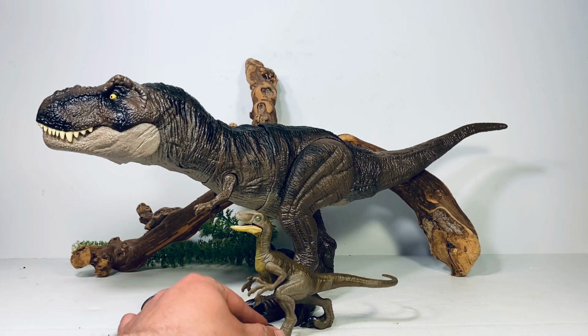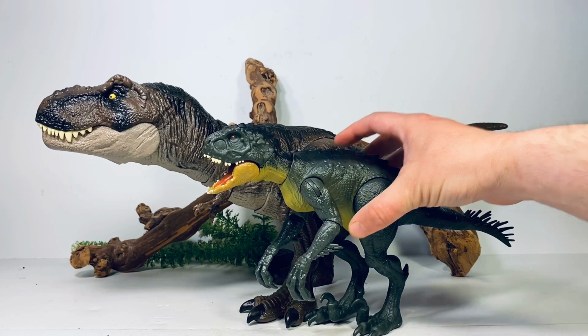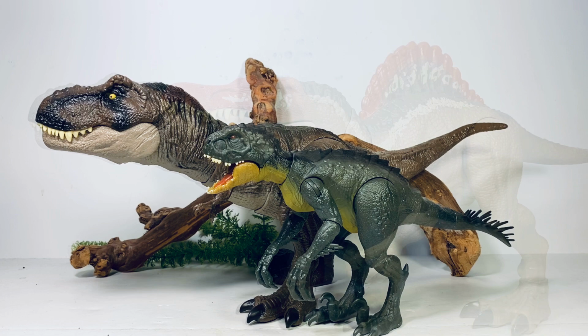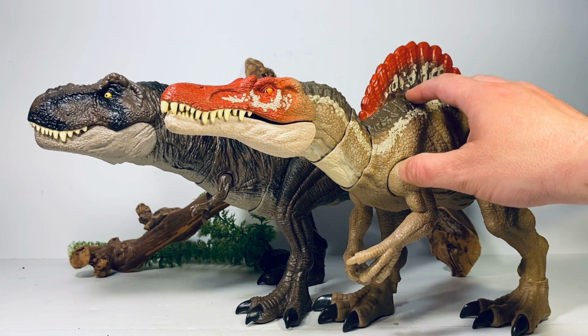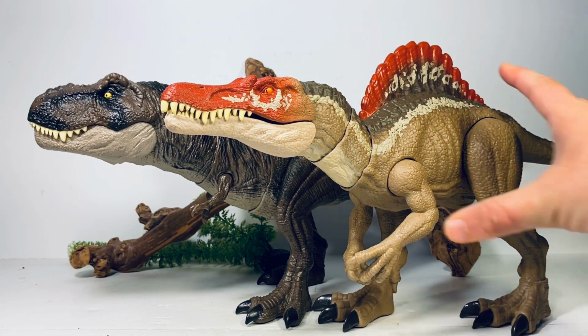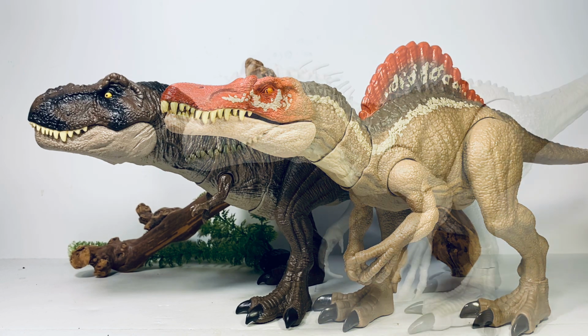And next up, here it is with a Velociraptor. And let's do a few of the villain dinosaurs throughout the franchise. Here it is with the Scorpius Rex. And here it is with the Spinosaurus. This Rex is just a little bit bigger than the Spino. Maybe one day Mattel will upscale this just a little bit more so the Spinosaurus looks a little bit more intimidating next to our Rex figures.